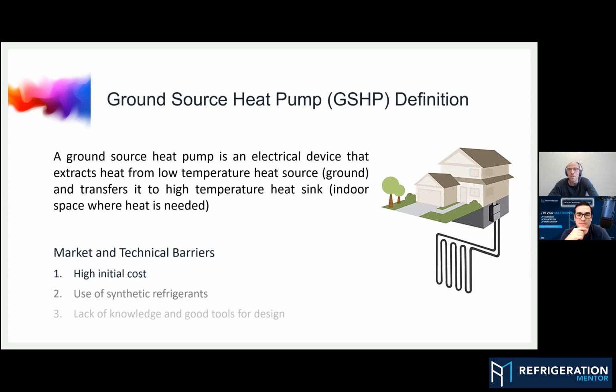So I always say that ground source heat pump is the most efficient technology to heat and cool buildings, and even for water heating. It's the most efficient technology. But there are always some barriers for adoption.